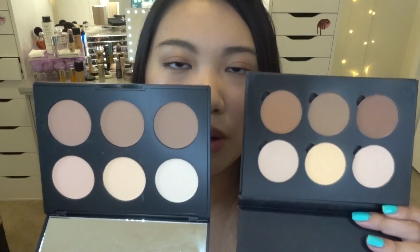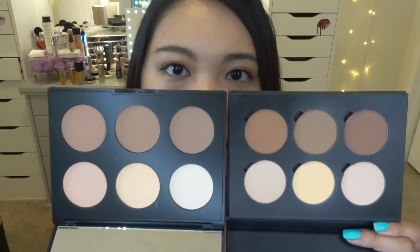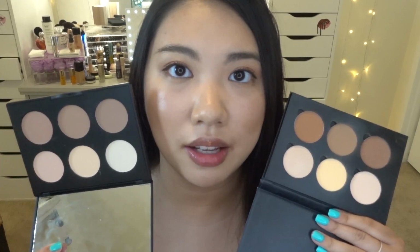But Anastasia actually has more product because Anastasia is 3.0 and MAC is 2.4, even though the MAC pen might be a little bit bigger, but it could be that it's a little bit more shallow when you fill it up, you know what I'm saying? So yeah, those are my initial reactions, and I am definitely going to do a side-by-side comparison like this so that you guys can see how they perform on my skin and how I like them. So yeah, definitely stay tuned for that. And that's the first item I got.